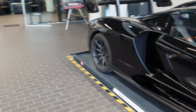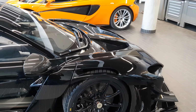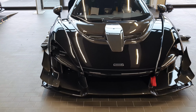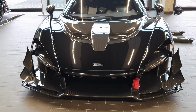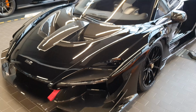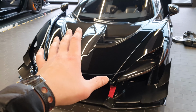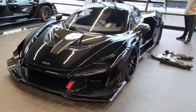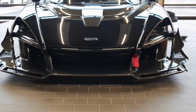And since we also have the stock Senna here, we can do a nice, quick comparison video. But first, let's have a quick overall look at it. And I must say, it looks absolutely phenomenal, breathtaking, angry, mean, so many words come up, and I could fill the whole video with just descriptions of the aesthetics of the car. It looks absolutely fabulous, like a Batmobile in black. It's gorgeous, and I think McLaren should probably have presented it in black back in 2018 at the Geneva Motor Show, I believe, when they had the orange car with the Richard Mille livery on it. But black looks so much meaner.